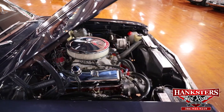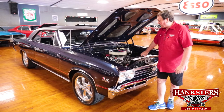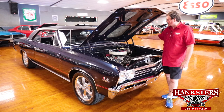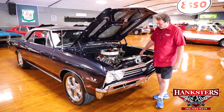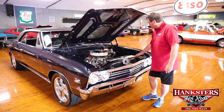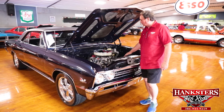The inner fender panels are nice gloss paint. The firewall is just absolutely the way it was when it left the factory. The tag is on the firewall, still intact from General Motors. Just an absolutely gorgeous car under the hood. It is correct as can be, look-wise.